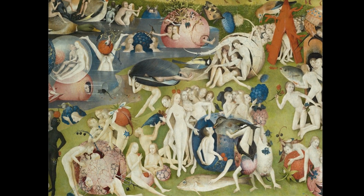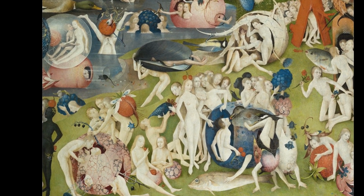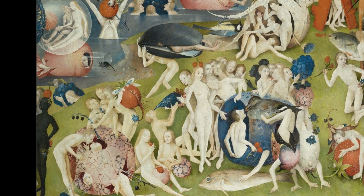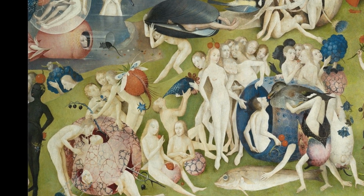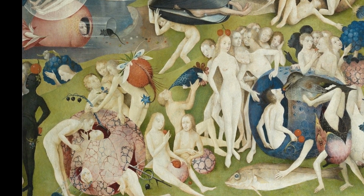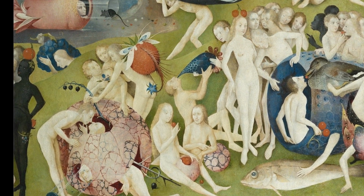1/3 the way in from the left side of the panel, a similar scene is taking place. Here, an Adam and Eve couple sit on the ground. The Eve cradles a large gourd in her lap. It contains many small red fruits. She raises one up with her right hand, examining it closely before eating it. Beside her, the Adam figure points to another spherical fruit which they may eat.